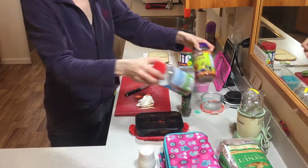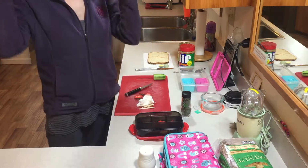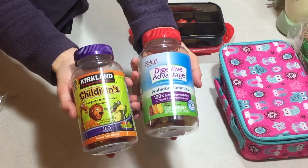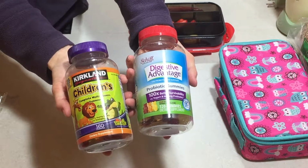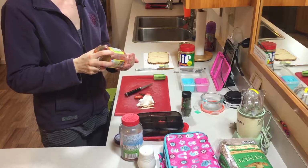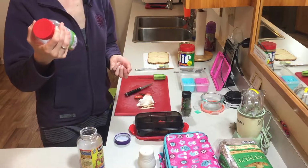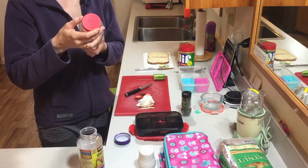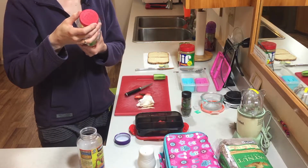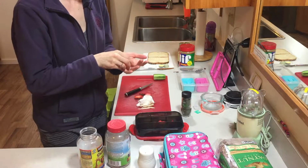She has also requested to have her vitamins in there, and we'll do a close-up or a picture of the kind of vitamins we use. We have the children's vitamins from Costco, but she saw Steve and I taking the digestive enzyme, the probiotic gummies, and so instead of giving her 2 for adults, I give her 1. She actually could probably have 2. Yeah, she could have 2, but we usually just give her 1.